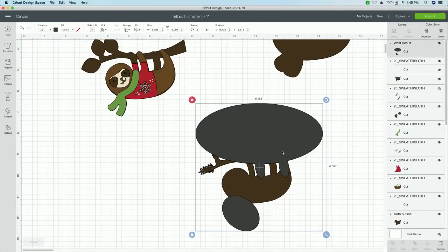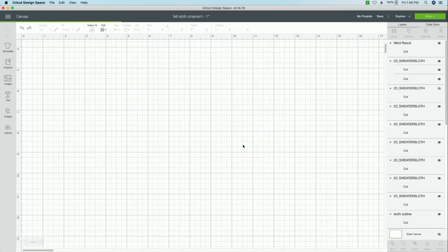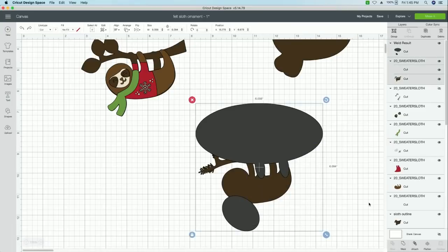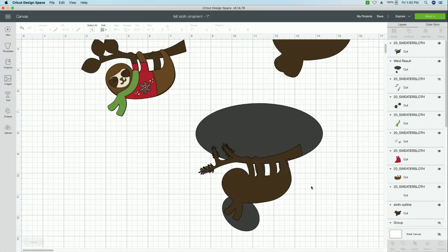Now I have this layer and I have this layer, the brown layer. And if you don't know, you can only slice with two layers at one time. So that's why I wanted all of these little pieces as one layer, so that I'm not having to do this command 4 times. So now with those two selected, I don't know what this is. Let's delete that. It thinks it's another layer.